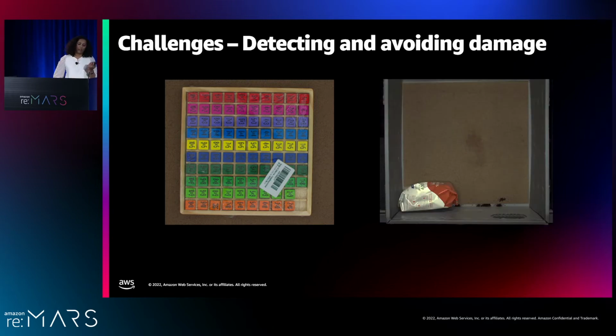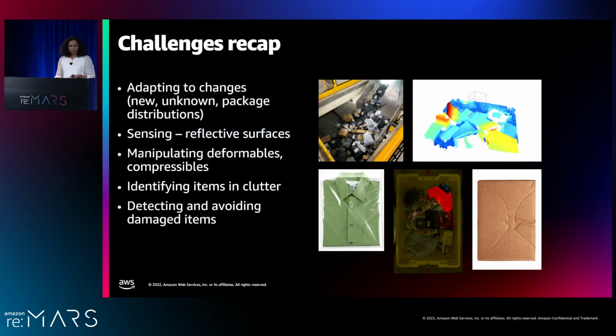But here's an example of a coffee bag that's probably torn open. A couple of coffee beans have already come out. But manipulating this might actually mean that we would be increasing the spillage and essentially rendering this entire area unusable. So this is an example of where we might not want to even manipulate it. So detecting and avoiding damage is also a big challenge when it comes to robotic manipulation. Again, a quick recap of the challenges that we talked about: novel items that are being introduced, sensing challenges, being able to manipulate deformables and compressibles, being able to identify items in clutter when you have a large catalog, detecting and avoiding damage so you don't ship damaged goods to our customers.